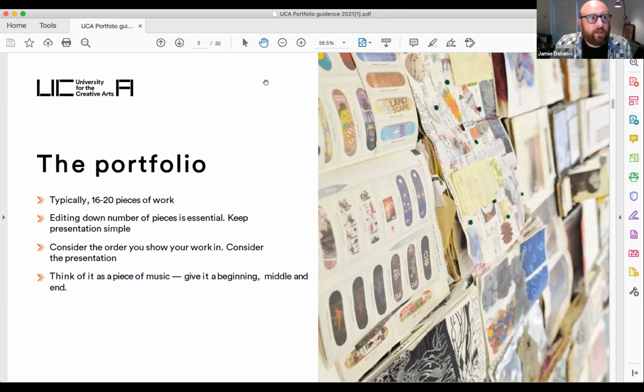And when you think about the viewer, again, someone like me, that kind of rhythm is really useful. It's knowing when to pause. It's knowing when to read. So yeah, consider the rhythm of your portfolio.